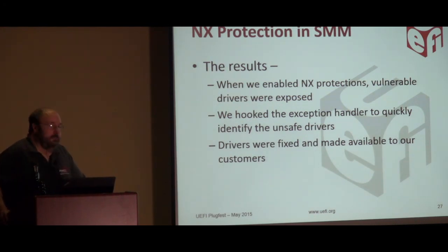What we did made it really easy. We just used our debugging tools and set a breakpoint in the page fault exception handler. And when we hit one of these, you just look at the stack trace and, yep, there it is, there's the evil person that's done this. Really trivial to find out. In a matter of a few hours at most, you can find all the bad code that's going to do this. It's trivial to turn on.